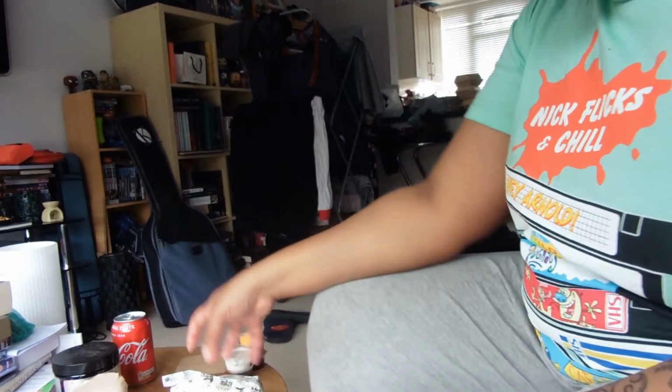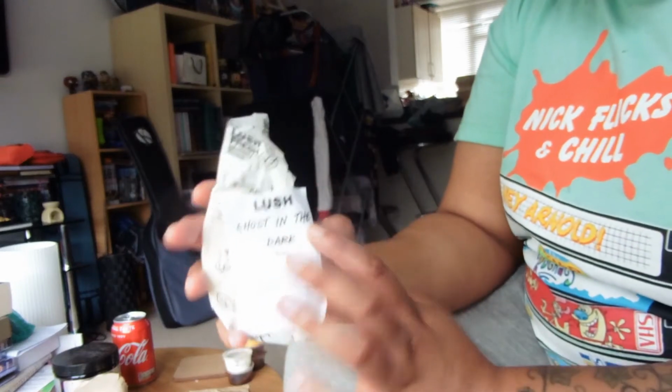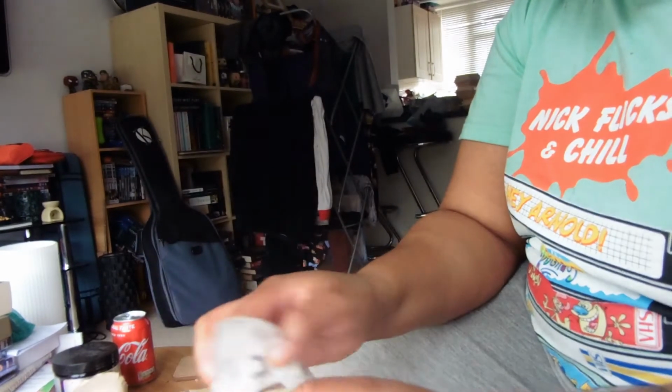I don't know what it smells like either, but it kind of smells sort of minty. He got me the Ghost in the Dark soap, which I've had before, and it's really cool because it glows in the dark.